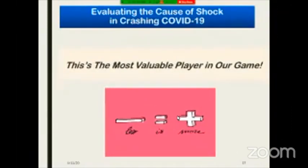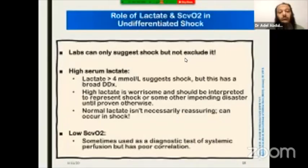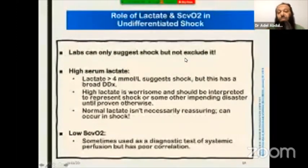Labs, as I mentioned before, can only suggest shock but do not exclude it. What about hyperlactatemia, lactate more than 4.0? In some guidelines or protocols it's a definition of shock, but it has a broad differential diagnosis. A high lactate is worrisome and should be interpreted as representing shock or some other impending disaster until proved otherwise, so you should respect it. On the other hand, a normal lactate is not necessarily reassuring. It can also occur with shock.